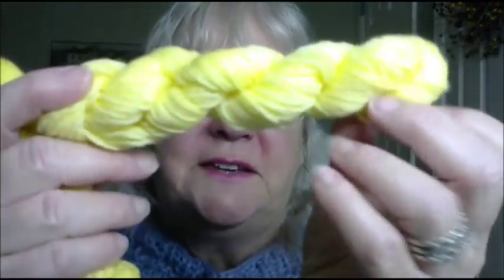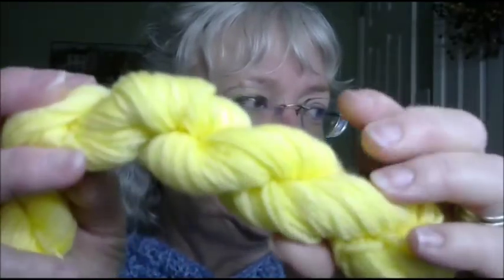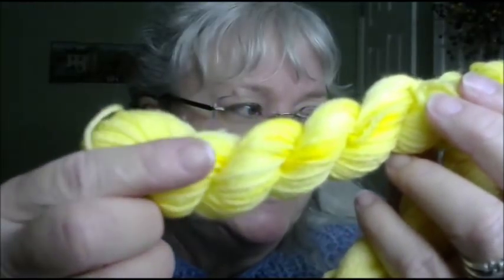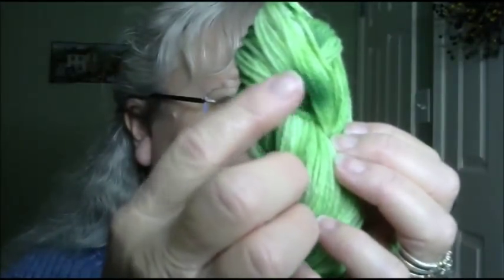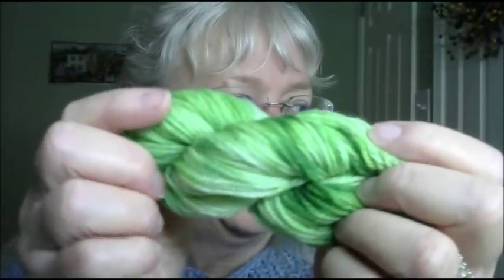So I have this pastel yellow, and you can see it's kind of tonal, with a little bit of different shades of yellow. And then there's this one, which is the same yellow, but it's got some spots and speckles of some other darker yellows. And then we have this green, which I really think is kind of cool. It has speckles. There you can see a speckle right here, and a bunch of speckles right over in here. If you see me looking off to the side, I'm checking the monitor to make sure it's showing up in the camera right.